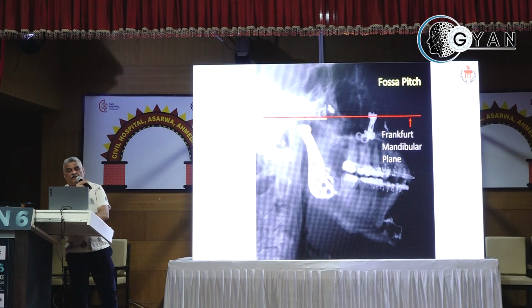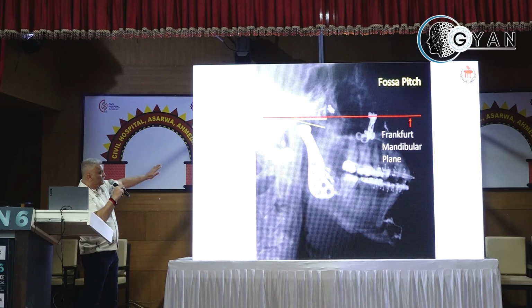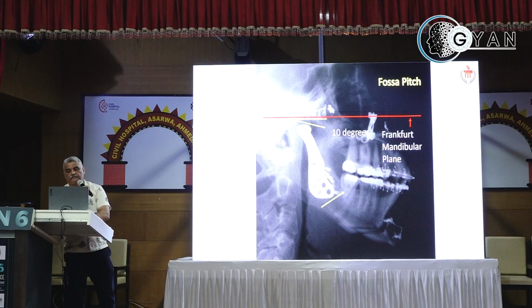This is what I was speaking about. You need to understand the fossa, pitch and the roll and the yaw so that you keep it parallel to the Frankfurt's horizontal plane or the mandibular plane and then plan for your TJRs.